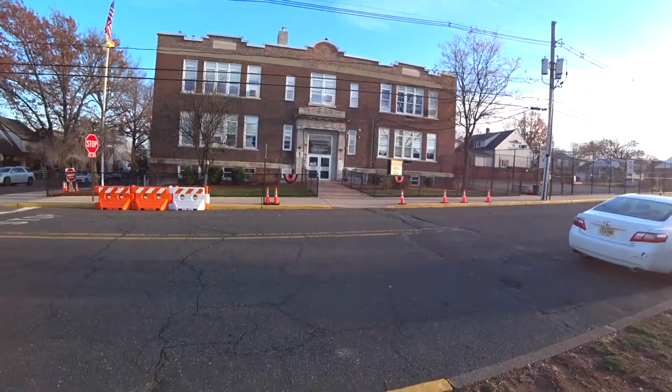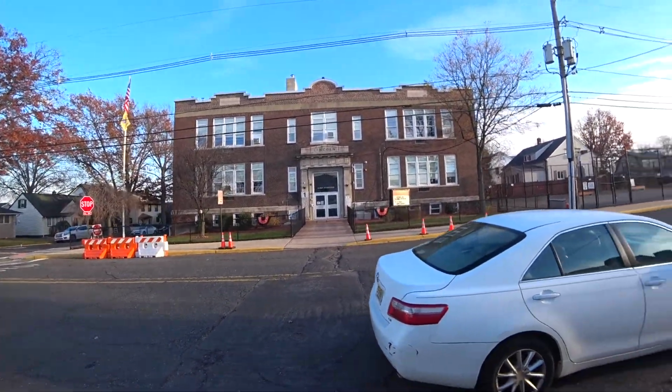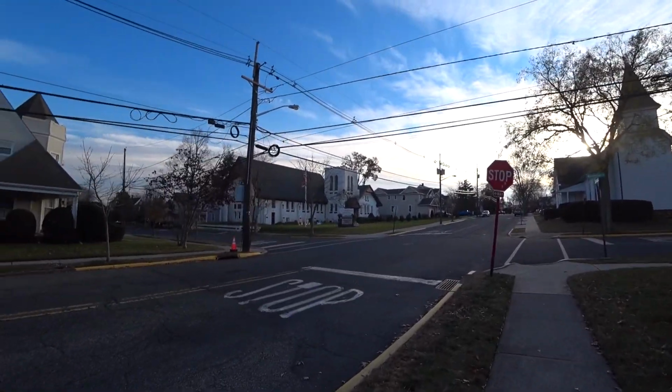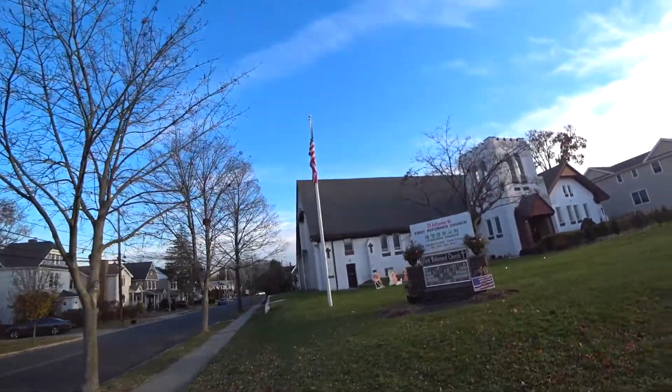It's combined in one school. Guys, there's Lincoln Elementary School. Okay guys, we found a church. Here's a church. It's called First Reformed Church. I think that's Korean letters. Yeah, so there's a church right in the residential streets.